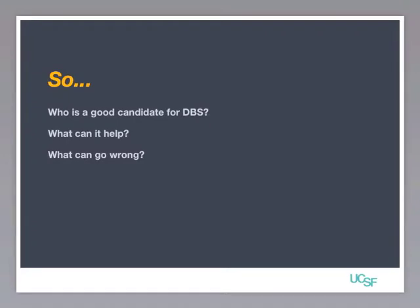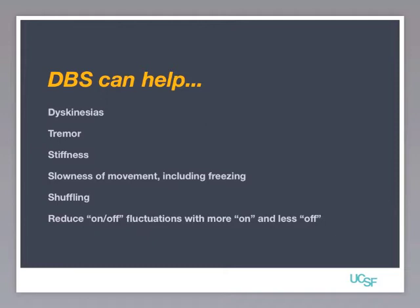So what I want to spend the rest of the time talking about is who's a good candidate for this, what can it do for you, what can't it do for you, and what can go wrong, what are the risks of having DBS. So let's talk about what DBS can do first. So there are sort of 4 or really 5 what we call cardinal symptoms of Parkinson's disease. And many of those can be helped with DBS. If you have dyskinesias, it's very, very good at suppressing dyskinesias. If you have tremor, it's very good for suppressing tremor. Tremor and dyskinesias are probably the 2 symptoms that respond most dramatically to DBS.